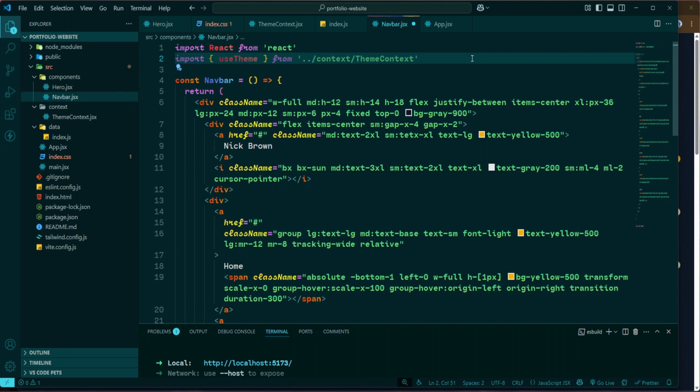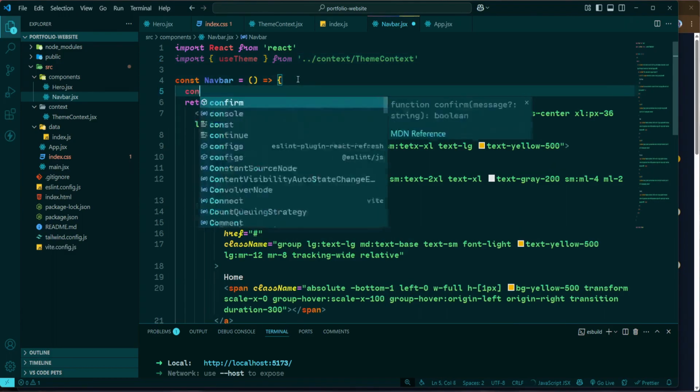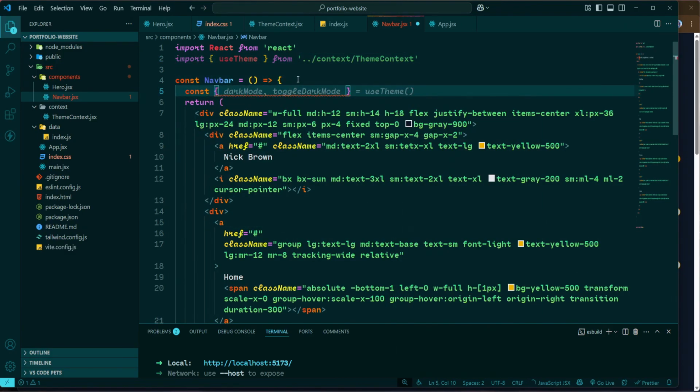Now, inside Navbar, we need to destructure the darkMode state and also the toggleDarkMode function from useTheme. Inside here, we need destructuring. As you can see, the compiler suggests the code.